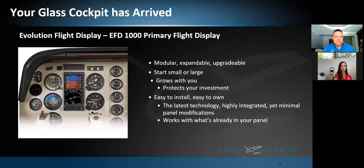So with that being said, let's jump into our flagship product here and what we got started with back in the day. And I'll go into the MAX stuff and what that means to you. Our EFD 1000 Pro is where it all started. That was a system, or is a system, that allowed you to pull out a couple instruments, slide this in, and it was easy to install.